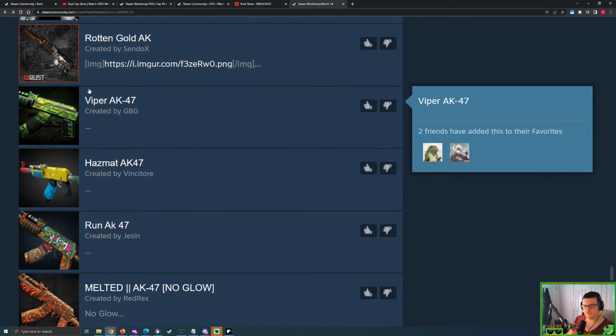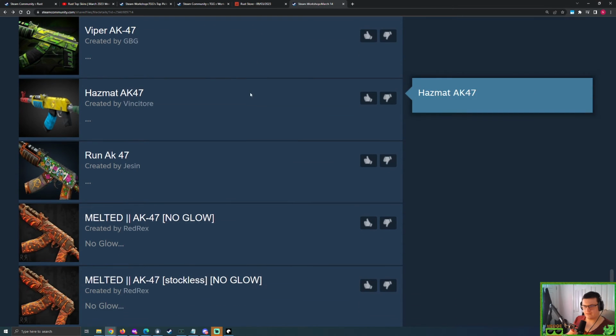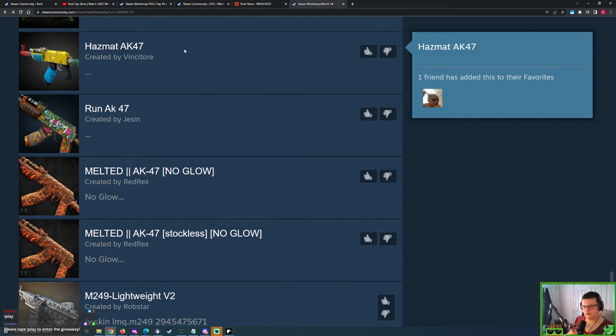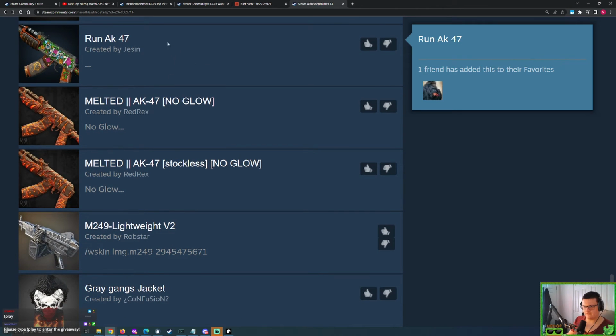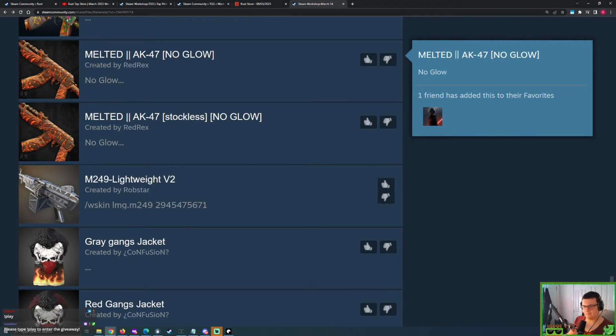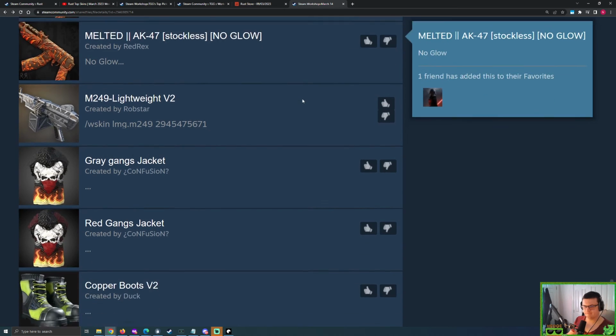And then we've got Rotten Gold AK made by Sendox. We've got GBG's Viper AK-47. Vincitor with their Hazmat AK-47. Jessen with their Run AK-47. Red Rex has produced Melted AK-47, No Glow, and Stockless No Glow.